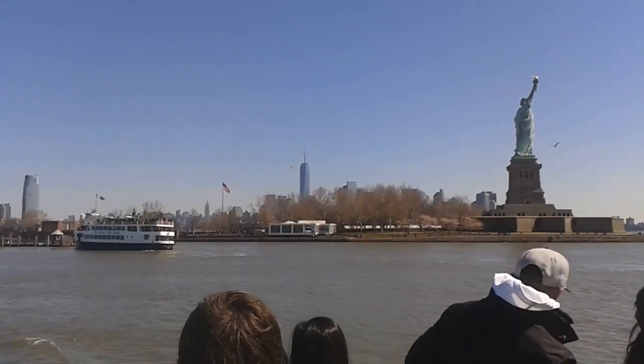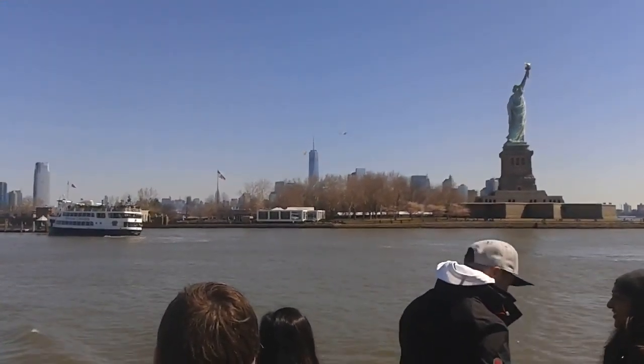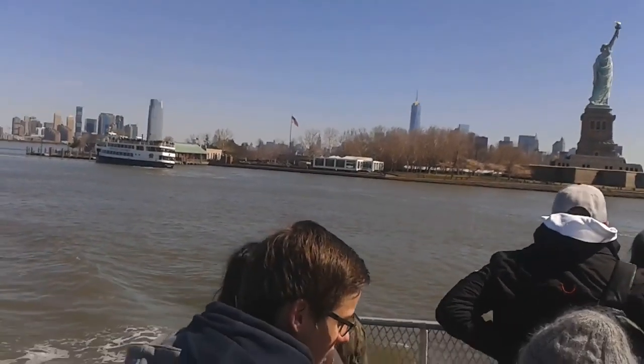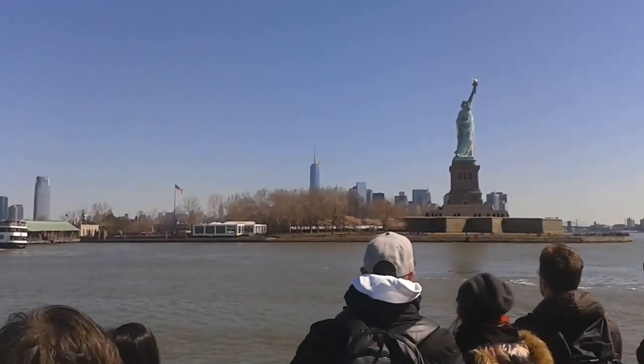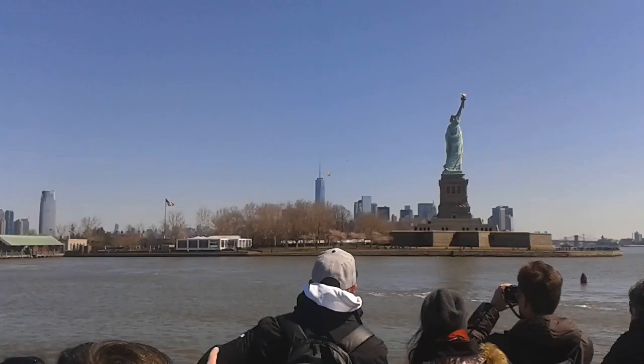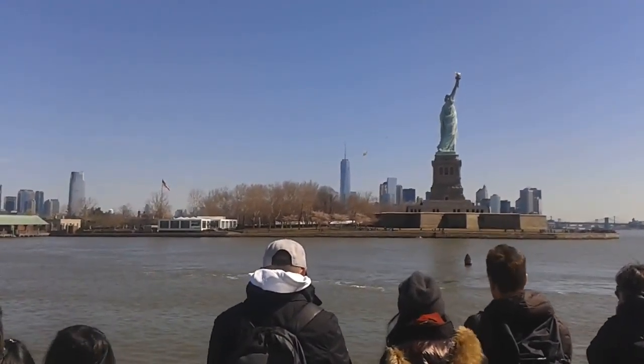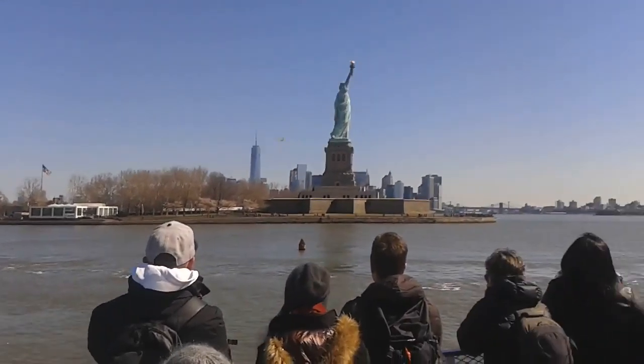Many of these same sights are visible to you today. Look at the Manhattan skyline. Imagine the awe these new arrivals must have felt as the city's grand vista emerged above the waves. For many, New York's landscape was like nothing they had ever seen before.